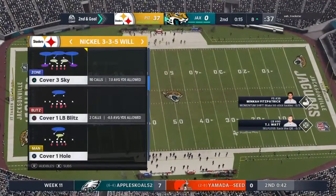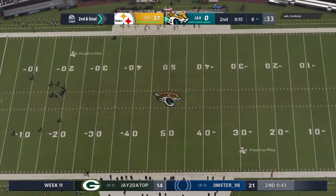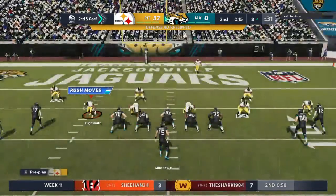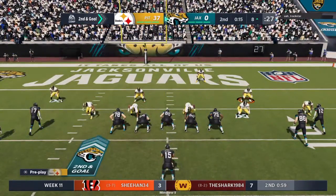Oh, he dropped it. And that's pretty indicative of the way this one's gone. Brings up second and goal. Nothing on first down, so the ball remains at the 8-yard line. Second and goal.